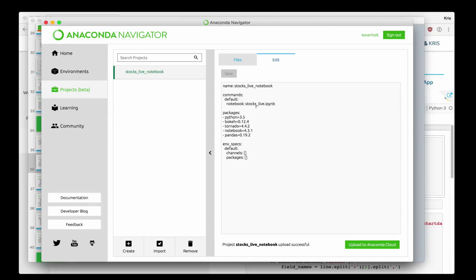So inside of the Anaconda project definition, we have the project name, we have the name of the notebook, and the important part is the list of packages or dependencies that this notebook needs in order to reproduce its data science environment. You'll notice it has Python 3, it has a specific version of Bokeh and Tornado, Jupyter Notebook, and Pandas.